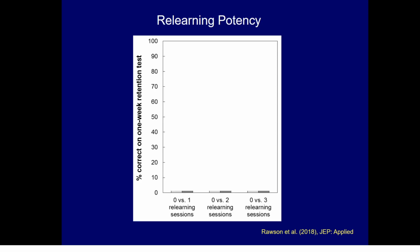Okay. So first, let's talk about potency. This is averaged across all those lag conditions. After that first session, a week later, students recalled only 20% of those Lithuanian English pairs correctly. However, by going through that flashcard stack one more time on one relearning session, now retention is about 50%. Pretty big bang for one more interaction with that flashcard.